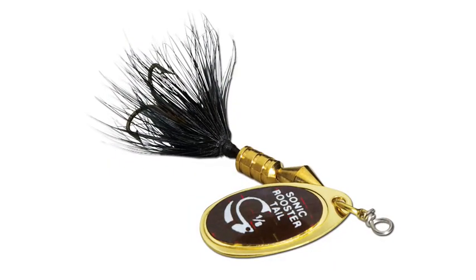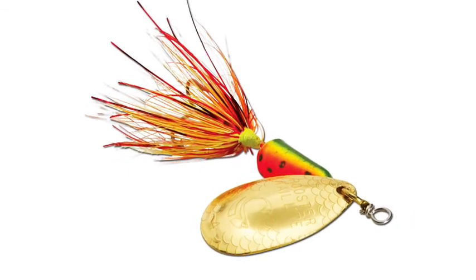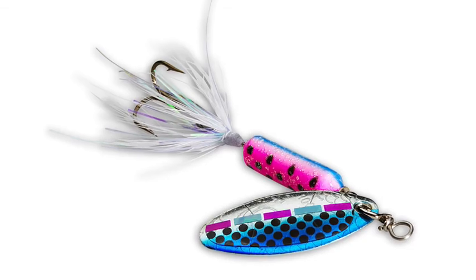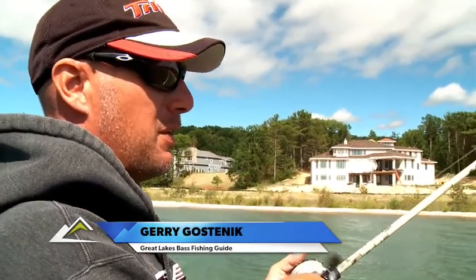It's the original rooster tail. Since the rooster tail was developed by Howard Warden way back in the 50s, this simple inline spinner has been on Field & Stream's top 50 list for decades. And the reason is because it works. And today I'm gonna put that classic bait to work with my good friend Gerry Gostenik.